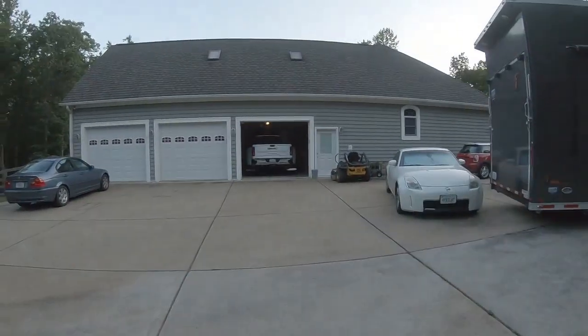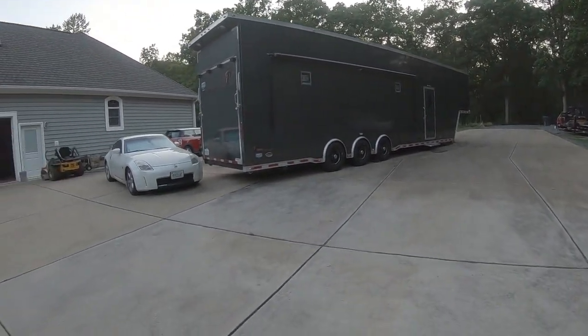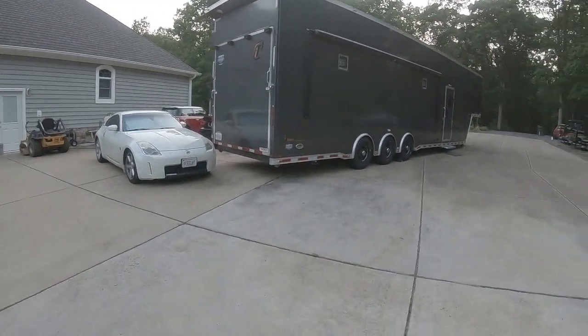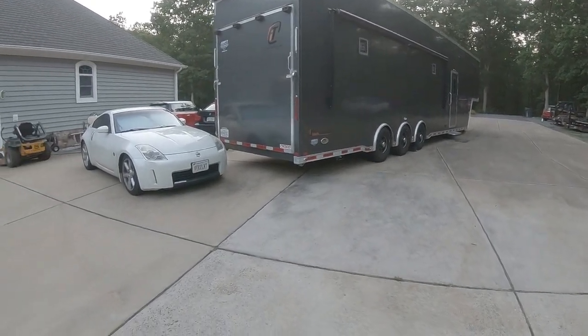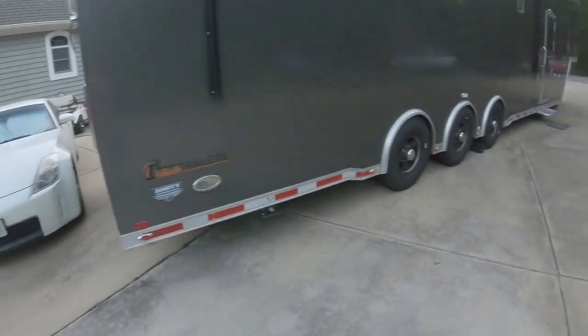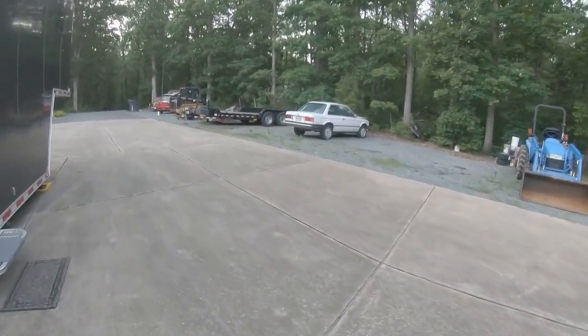Hey everyone, and now we are at my parents' house. I'll show you guys around here. This is our race car trailer. That is a 2-car hauler to hold, well, 2 cars, a golf cart, some generators, and it has living quarters, a bathroom, and a kitchen. It's pretty dope. There's my dad's new truck that he got to tow it with. See, that's one of my brother's projects.